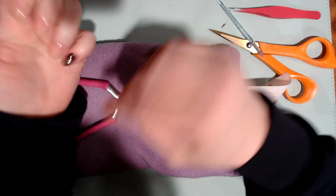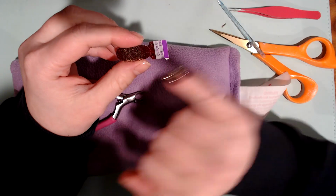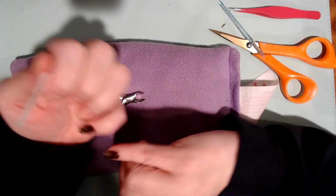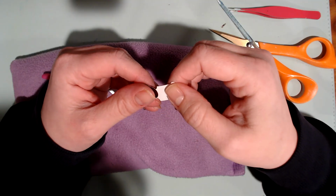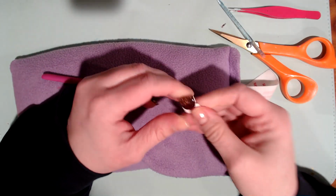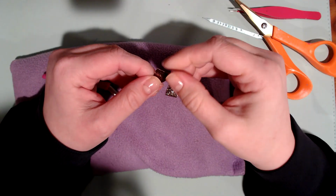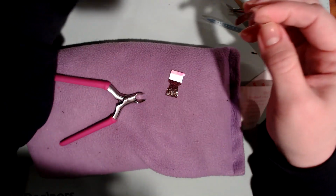I think these are mostly equal with where the glitter falls. So these are in really good condition. They're a little smushed at the tips, but it's okay. I might just wear this on all my fingers.